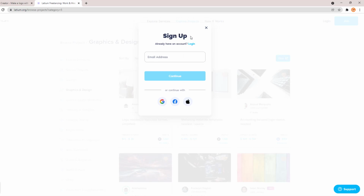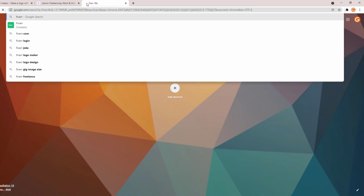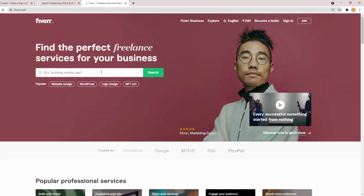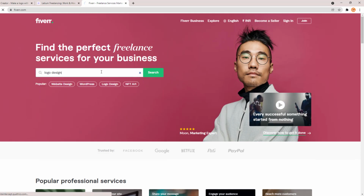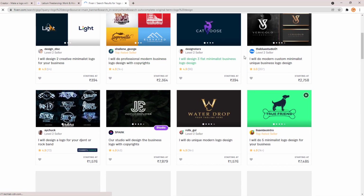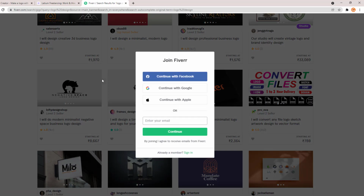As a bonus for you guys that stuck with me until the end, I'll show you another bonus tip other than ladym.org. You can actually also go on to Fiverr.com. This is basically another freelancer website where you can find different similar projects as well. All you've got to do is type in the keyword logo design, and all you've got to do next is click on the search button. From there, you can find different projects and different other logo design work.